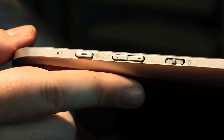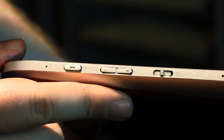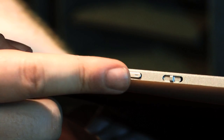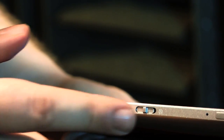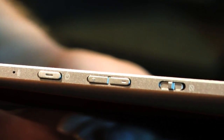There's a privacy function to that. Now let's take a quick look at the port situation on this device. On what could be the right side or the top, depending on how you're holding it, you'll see we have our power button, our volume up, down, and screen lock that stops the accelerometer from rotating.